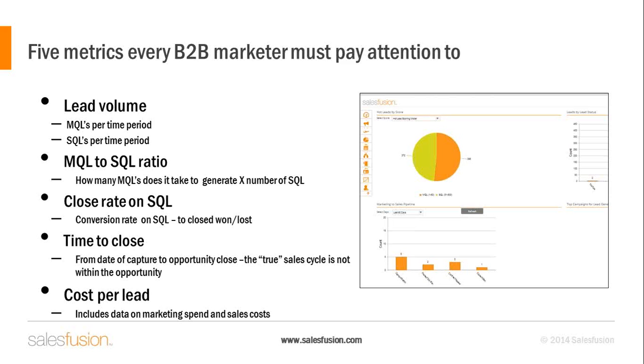The key metric, though, is the overall lead volume, and then what is your MQL to SQL ratio, right? So understanding how many MQLs it takes in a month to generate X number of SQLs. Now, you'll end up coming back to this number a little bit later on when we look at how many SQLs are converting. So what is our close rate on SQLs? Once we know how many SQLs are converting to opportunities, then we can go back and say, well, now I know exactly how many MQLs I need to generate in any given month.